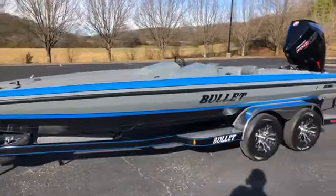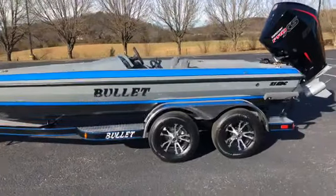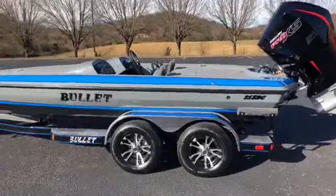So it's got a nice wheel package. This one's going to be ready to roll.